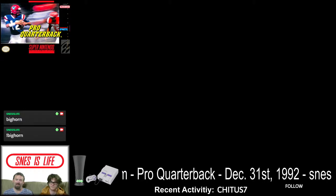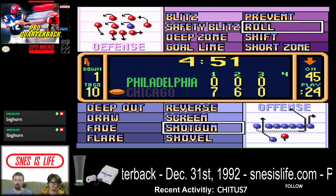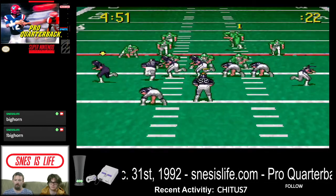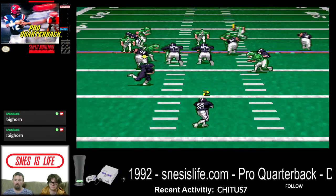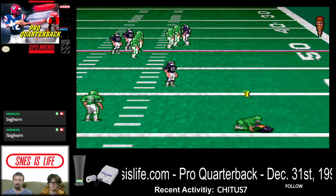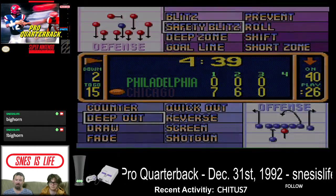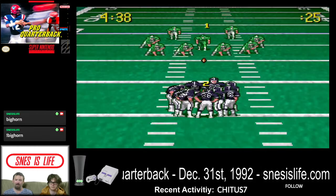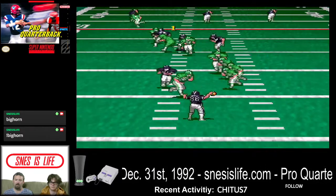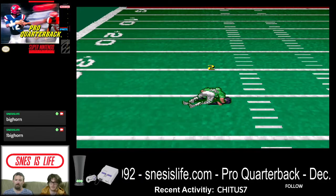The tackling's kind of entertaining. Pretty sure I lost yards on that. Yeah, I did. 15. Well, 15 to go, so I lost 5, I guess. I don't know what happened there.